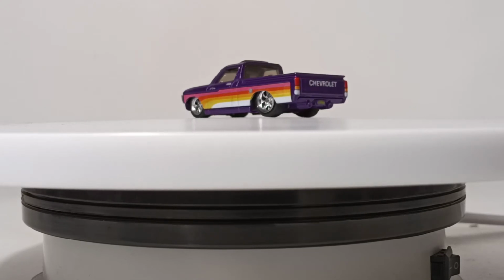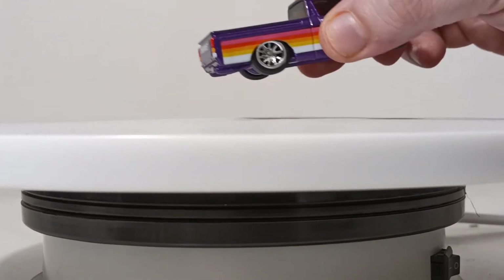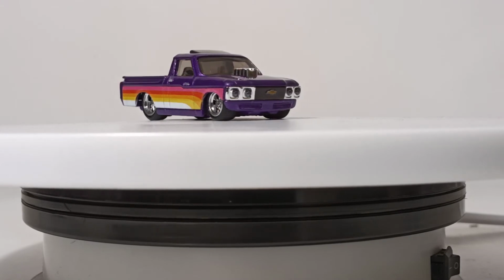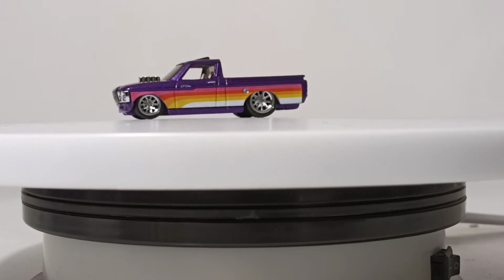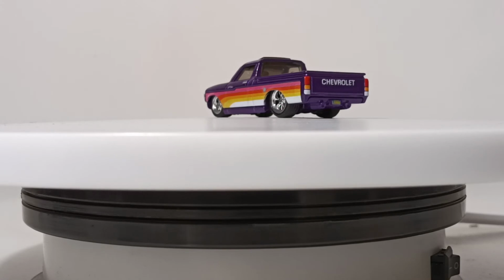It's definitely outfitted with the drag style. Again, you have the larger wheels in the rear, smaller tires in the front. I do actually like the fade stripe on the side of it, kind of fading from a pink to an orange to a yellow to a white at the bottom. Obviously, the purple pops and looks great as well.